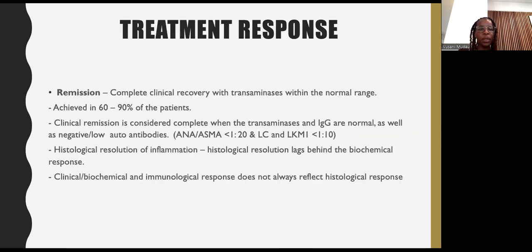So, assessing response to treatment. A patient who has responded well to treatment will go into remission, which is a complete recovery of transaminases, and they then become within the normal range. It is reported to be achieved in about 60 to 90% of the patients. Clinical remission is considered complete when the transaminases and the immunoglobulins are normal, as well as negative or low autoantibodies. For the type 1 autoantibodies, they're considered low if they're less than 1 in 20, and the type 2 if they're less than 1 in 10.